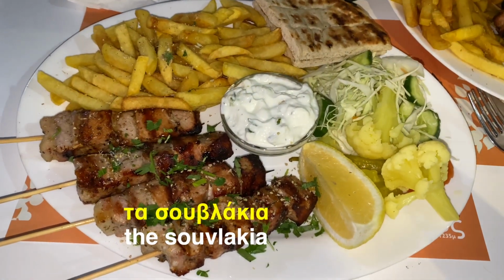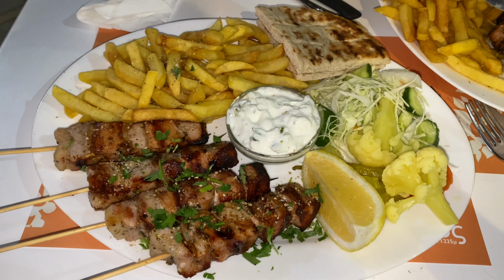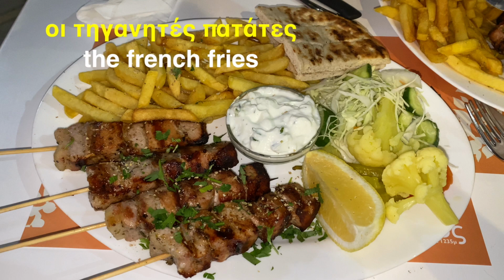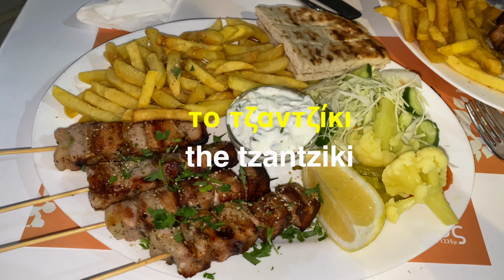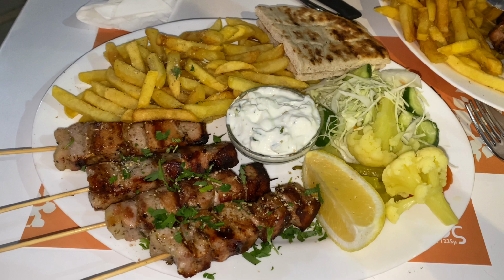Τα σουβλάκια. Οι τηγανιτές πατάτες. Το τζατζίκι.